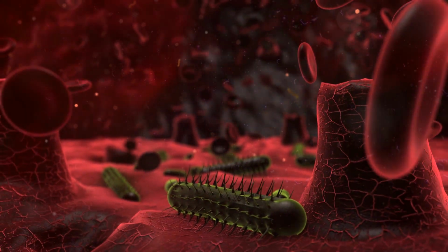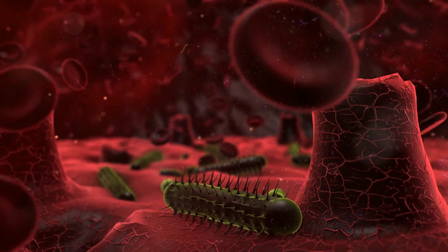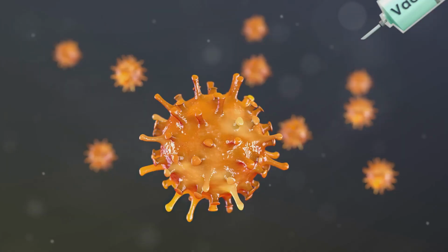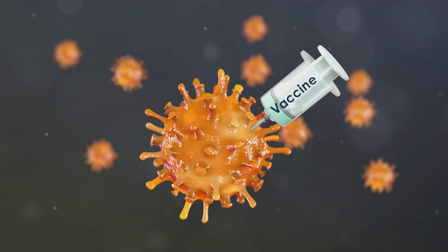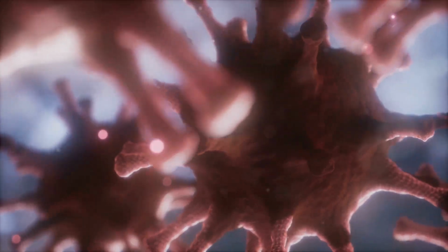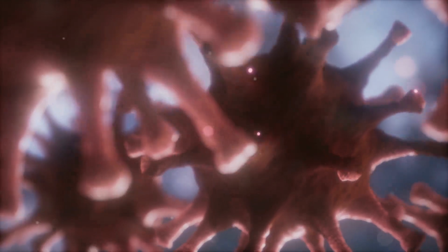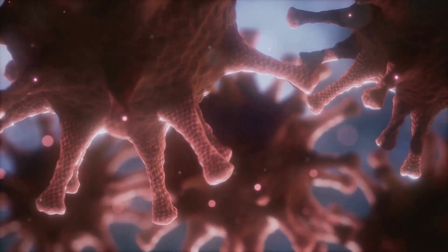The immune system is not just about fighting off infections, it also plays a role in surveillance and elimination of cancer cells. This process, known as immune surveillance, involves detecting and destroying cells that have become cancerous. However, some cancer cells can evade the immune system by exploiting mechanisms that inhibit immune responses. Researchers are developing immunotherapies, such as checkpoint inhibitors and CAR T-cell therapy, to enhance the immune system's ability to target and eliminate cancer cells.